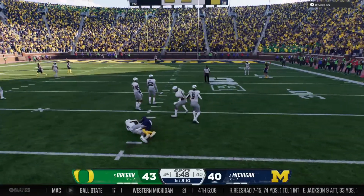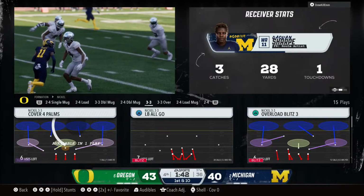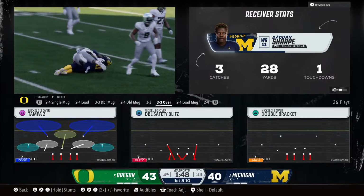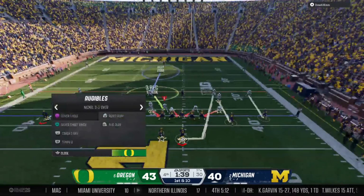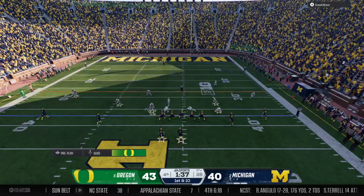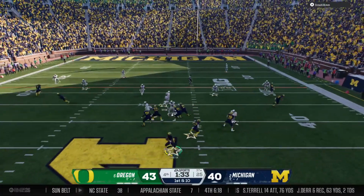Finds his target. They get the third down conversion. First down now from the 37. Well, when you play zone defense on third down and you don't get pressure from your defensive line, you're going to give a quarterback a lot of time to be able to find an open receiver and eventually get the first down. Not surprised at all that they're able to convert.